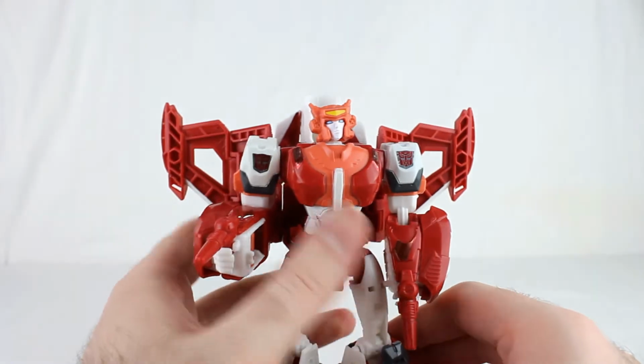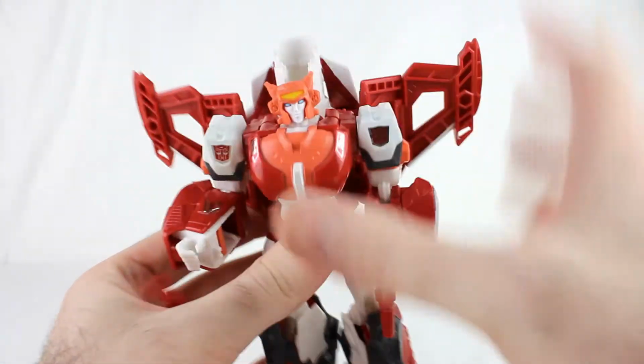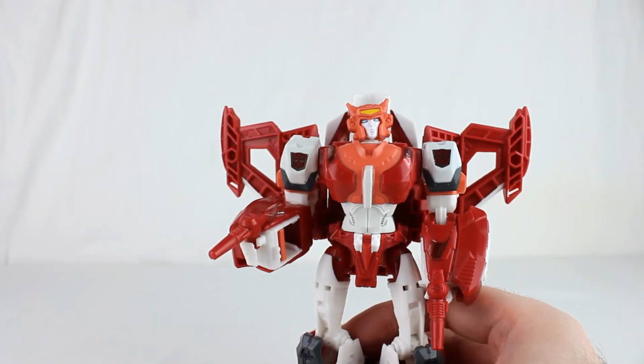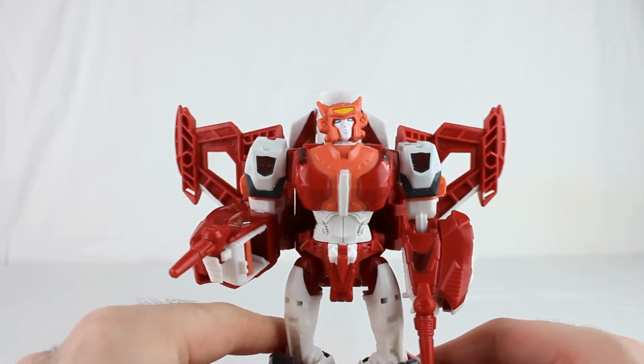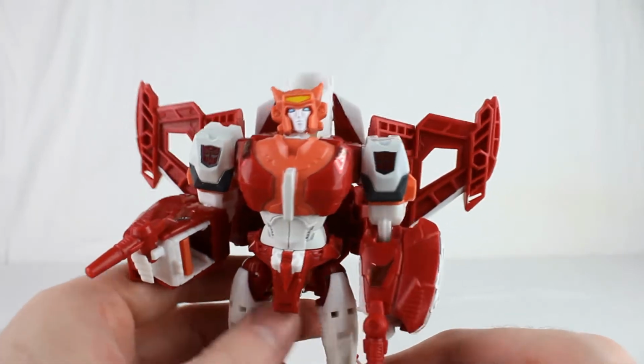But yeah, I just feel like overall she's a much better looking robot than Starscream was, and it's a pretty good jet mode. Again, the problem is stickers. It's an okay-ish torso mode, but it's a really good robot mode. I think that's the big thing.